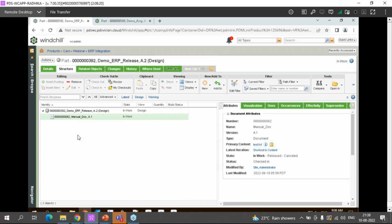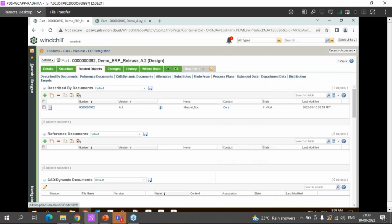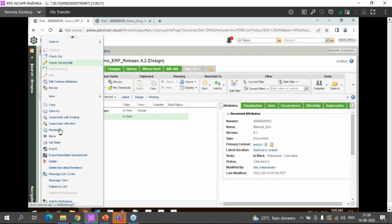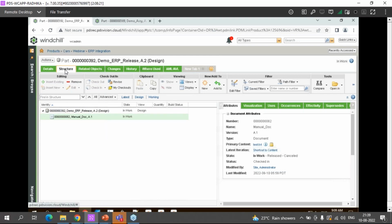What I will be doing is a set state on this part, which will trigger Windchill ESI, and it will generate an export of this data to an XML file. That is what the ERP Connector will do. To see the status of how this is going, we have to monitor it on the table which says distribution target over here. Right now we don't have anything. Let's go and do a set state. I will also go to Windchill utilities, where I will show you how we can create the distribution targets, and also the place where we can monitor the transactions every day.